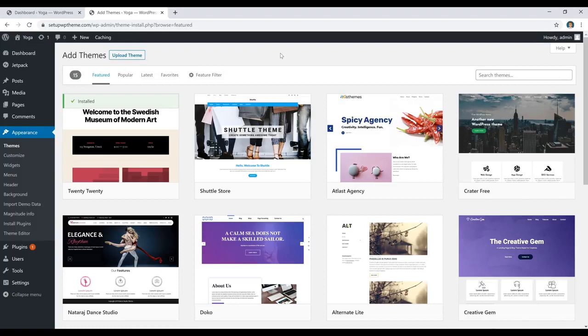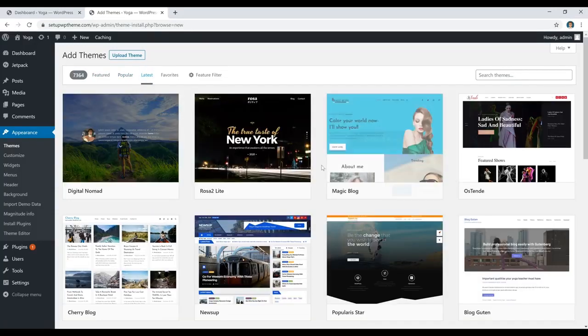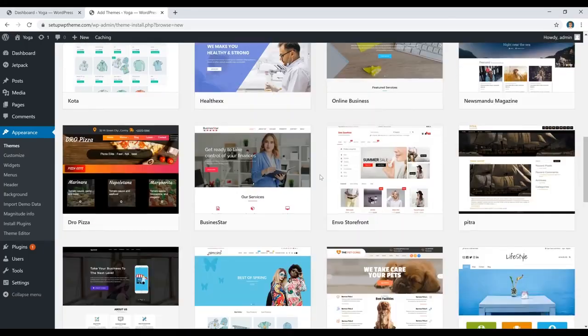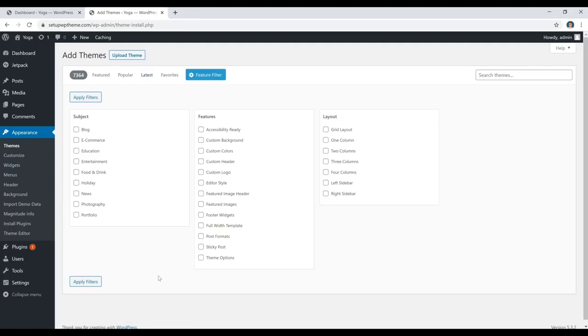And like I had mentioned to you before in the video, WordPress literally has thousands and thousands of different themes to pick from. So here's a bunch of them. You can just scroll through and see what you like. If you guys have any specific features that you're looking for, you can go over here to the feature filter, and they have a ton of different stuff that you can click if you're looking for a specific layout. But what we're going to do is go and look for the theme called Magnitude.